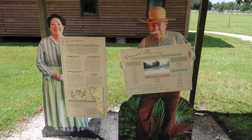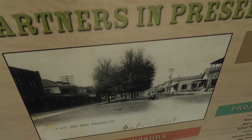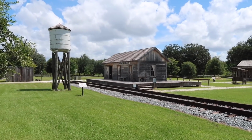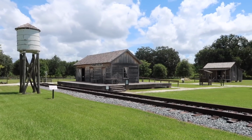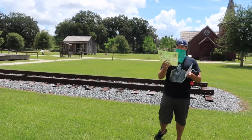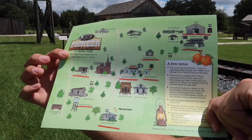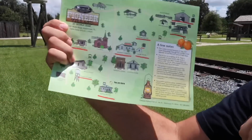This couple is displaying a photograph of Main Street in Kissimmee back in the good old days. Rustic old train station here with the water tower and even some of the rails as well, and a cabin over there. You have a guide map, right? I've got a guide map. They say everything that's highlighted in red is from the 1800s. Okay. Here at Pioneer Village. Nice. That will come in handy. It is in hand.